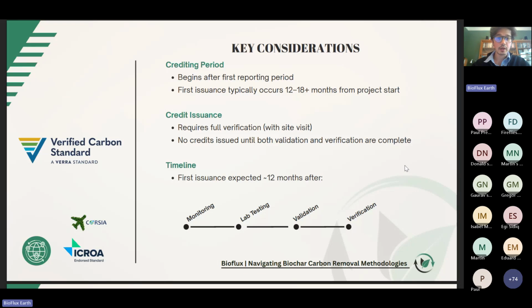In terms of the crediting period, once you have finished your first reporting period is typically when you can begin issuing your first credits. Verra is on the longer end of credit issuance, typically 12 to 18 months or more from the start of the project before you would be able to start generating credits. Credit issuance, similar to the other methodologies, occurs once you have fulfilled the full site verification and site audit and the project has been validated. And no credits can be issued until both the validation and the verification are complete. And so here, as I mentioned, the timeline can range anywhere from 12 to 18 months from the project start in terms of issuing carbon removal credits.